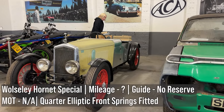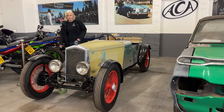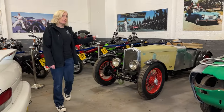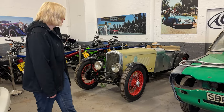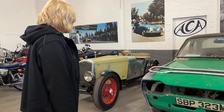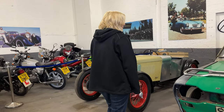I have mentioned it elsewhere in this video, but tomorrow, or even later today, these cars will all have information cards on them. Yeah, I think it's another Wolsey Hornet special. Another project for somebody? Yeah, love the wheels on that. Projects can be a great buy because not everyone wants a project.